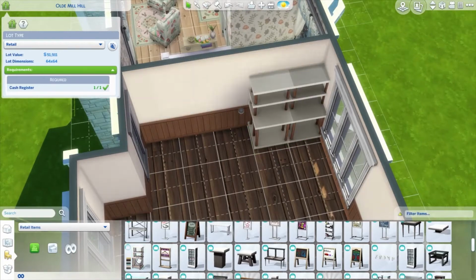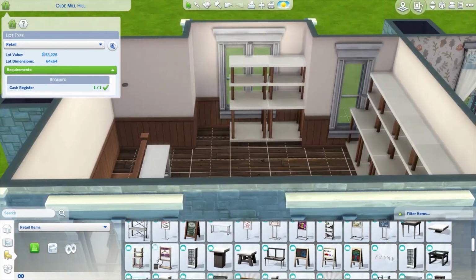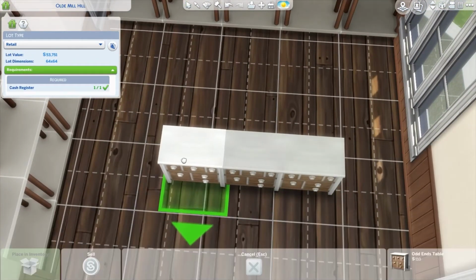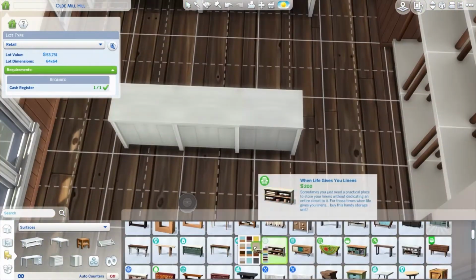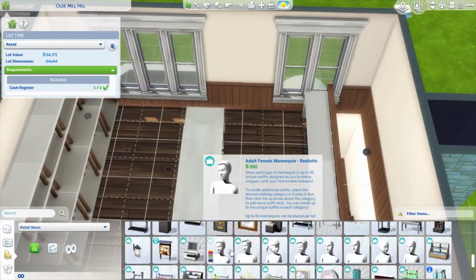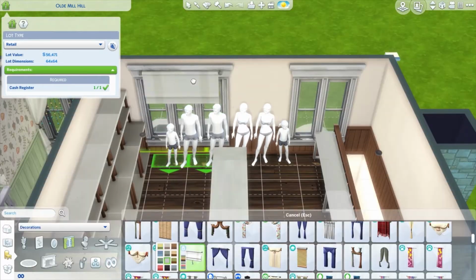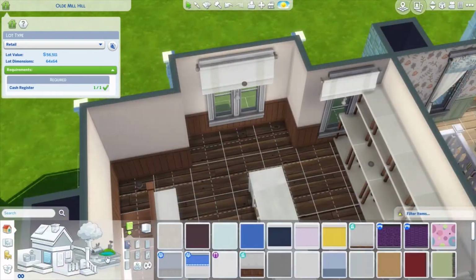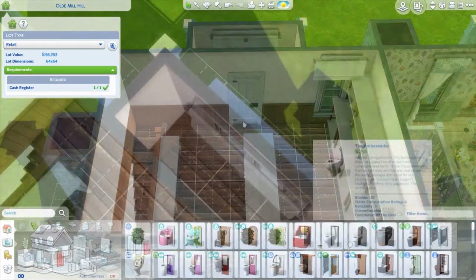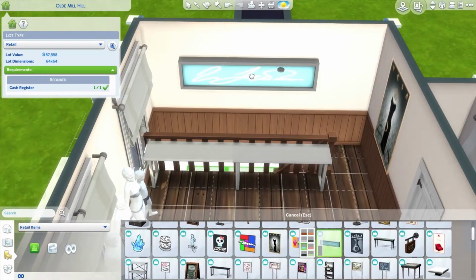And now we're upstairs and putting in some more shelving. I actually changed that shelving in the back to Dream Home Decorator shelving so that I could put in more clothing up there. And we are just putting in some tables for display table stuff and putting in some more mannequins. So now we're just doing the curtains, which are from Cottage Living, and we're shoving in a very small bathroom in the back right there, which just has a sink, a toilet, a mirror, and that's it.